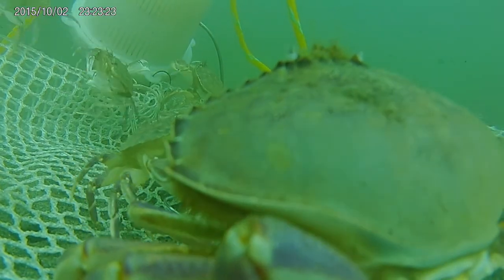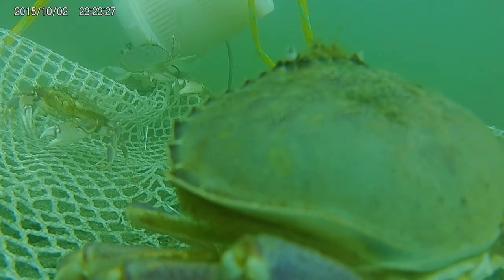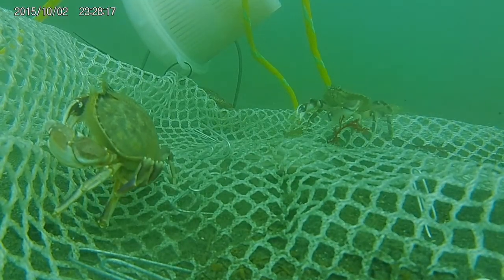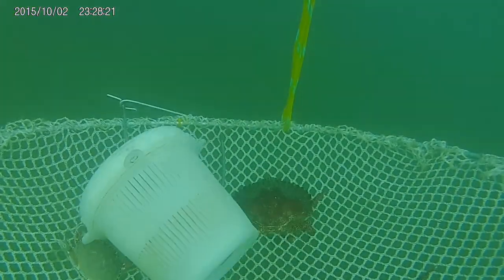Also, yes, I know that this crab is blocking the whole field of view. And if you skip to the end of the video, you can see like 5 minutes of footage of that crab just being in the way. So yeah, he was kind of crazy.